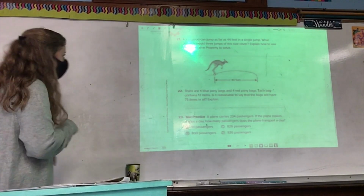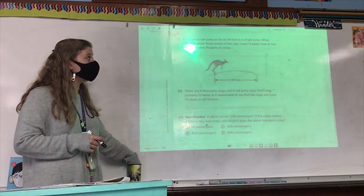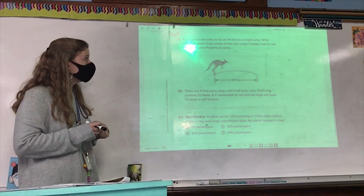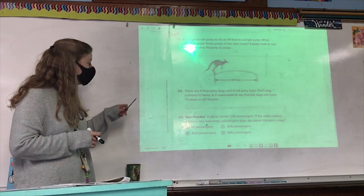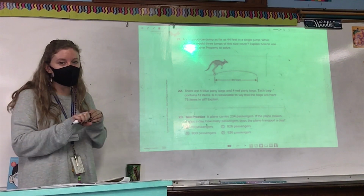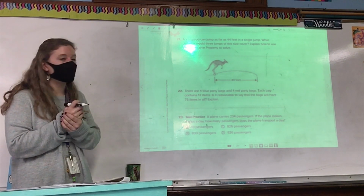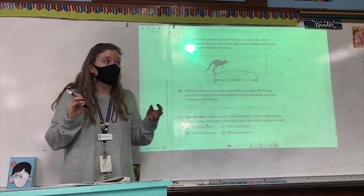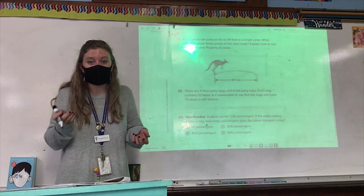So number 21. A kangaroo can jump as far as 44 feet in a single jump. What distance would 3 jumps of this size cover? Explain how to use the distributive property to solve. So, Zari, you're going to help me with this. When it says explain how to use the distributive property to solve, as long as you use the distributive property, then you did that.